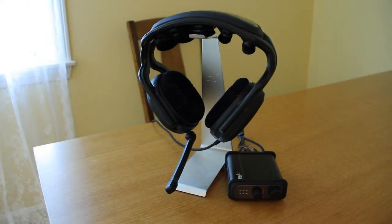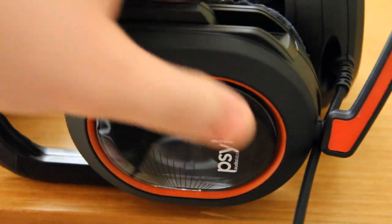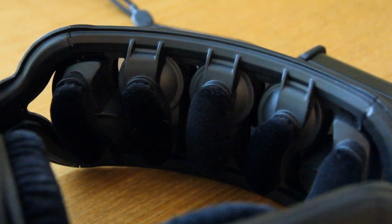Now before I say everything about this headset, I do want to mention that it's probably a good idea if you read or watch my original review on the Psyko 5.1 headset, as I do mention some things on the original design of that headset that I'm not going to be mentioning in this one. If you've read my original review, you won't see much change here with the Psyko Carbon. The pads, the look, the weight, etc. are all the same with the Psyko Carbon.